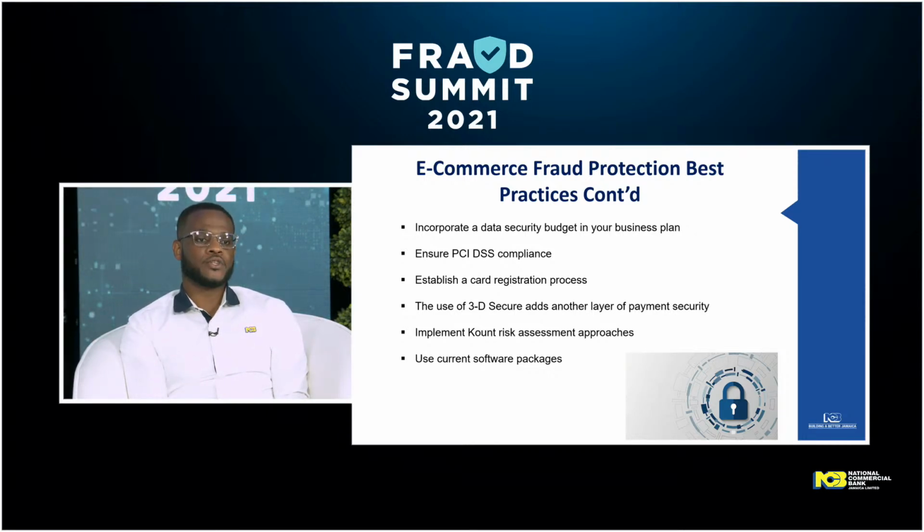Ensure that you use the most up-to-date and current security package that is available based on the e-commerce platform that you are operating. Do not shortchange this in any way. Ensure that updates are done on time.